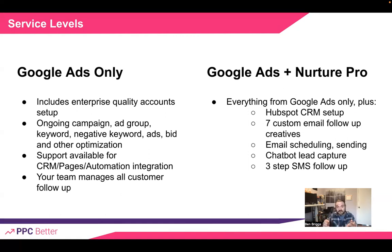We support you in terms of integrating your CRM and your pages and your automation, your measurement. So we can help you set up tracking with Google Tag Manager, Google Analytics, or whatever tools that you're currently using. And with Google Ads only, though, your team, we're just getting you the leads or the e-commerce transactions, and then your team is taking care of all the follow-up.